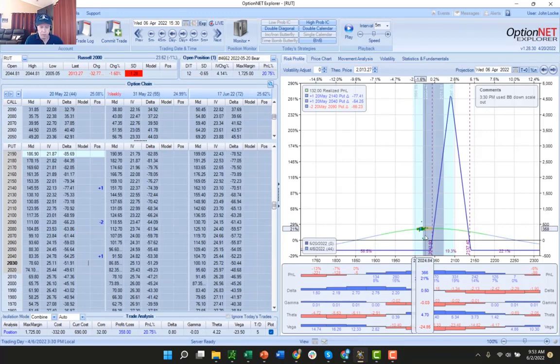$358. So if I do my math here, that would be a 7.1% return on our planned capital of $5,000. And if I take a look at our actual capital in the position, we're $358 profit divided by $1,725. That gives us a 20.7% return in the trade.